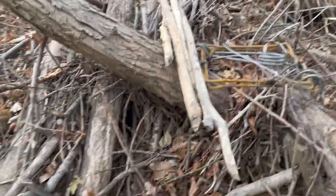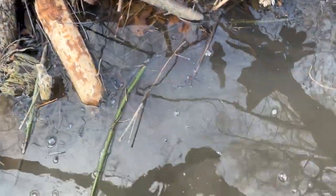Guys, we have yet to employ a GoPro. I'm doing this with my phone, which is sketchy.